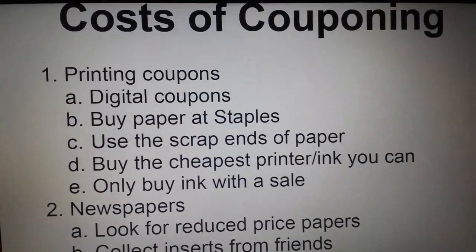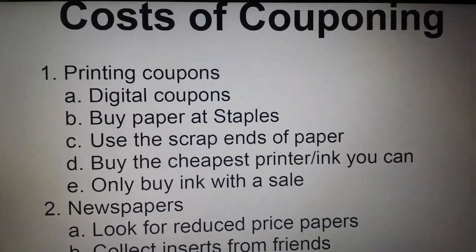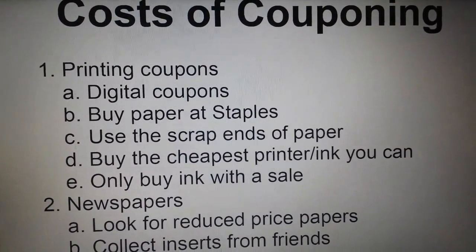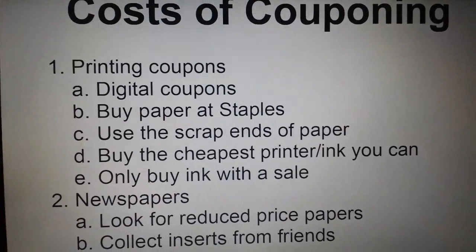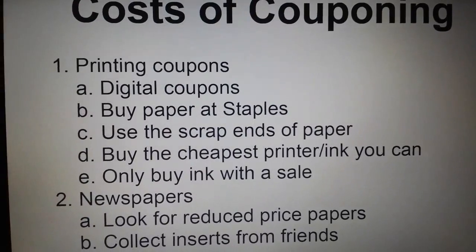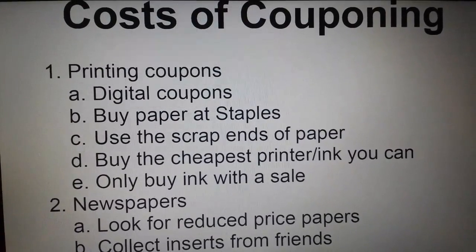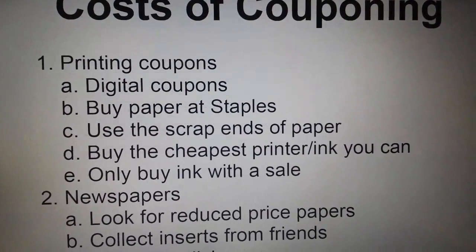So one way to not print coupons is to use digital coupons, right? Stores like Rite Aid or Kroger that have member cards tend to have a digital load-to-card coupon option. You just go in and clip them, and then they just work automatically. There isn't anything associated with that. Other stores like Dollar General and Meijer Grocery Store don't have a member card, but they do have accounts that you create, and you just use your telephone number to use the digital coupons. All right?